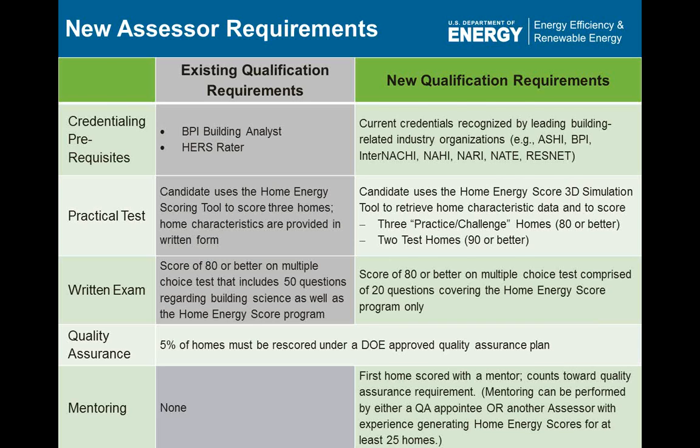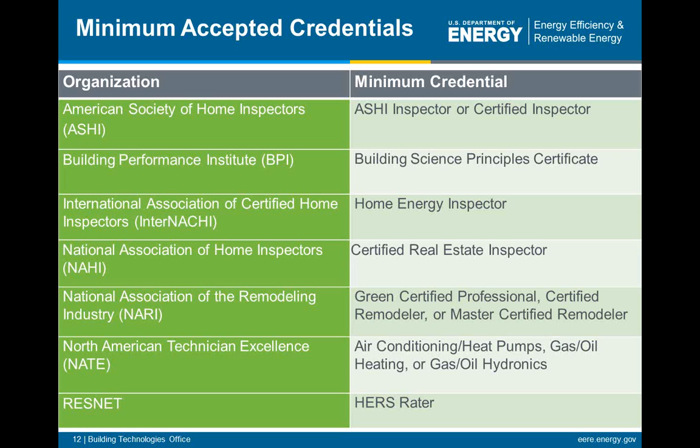Next slide, please. So this is the new list of minimum accepted credentials, and I point out minimum here because there are certainly higher levels of certification, and BPI is an example of that. They have many certifications higher than the Building Science Principles Certificate. If an individual holds one of those certifications, then they would not need to have the Building Science Certificate as well. Same thing applies to the NREL Home Energy Professional certifications. They would not need to hold any of these if they held that. You can review this list. It's also on our website, so I won't go through it on a line-by-line basis.